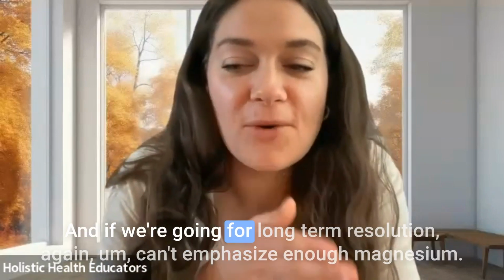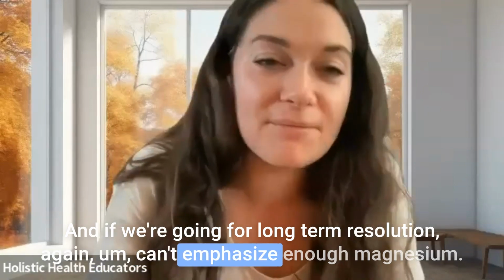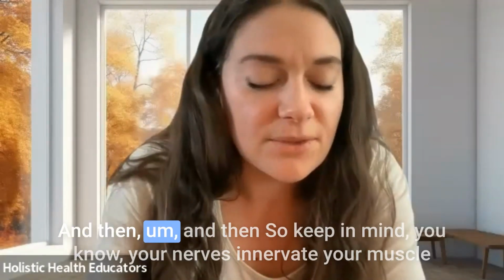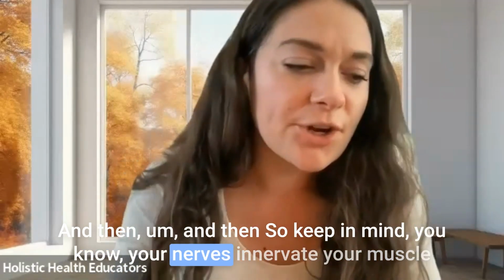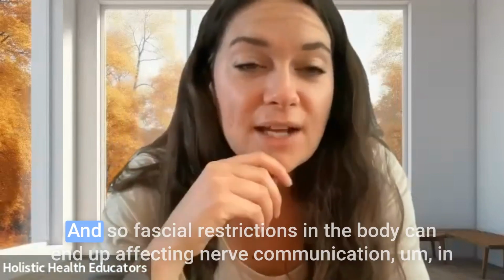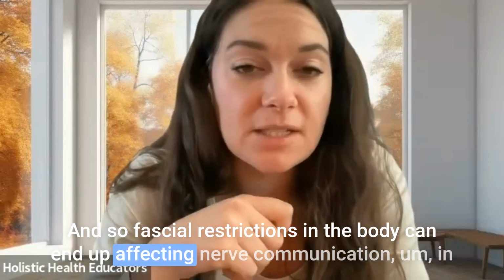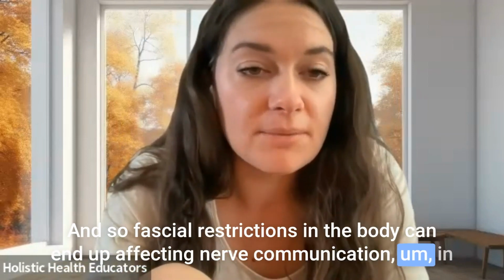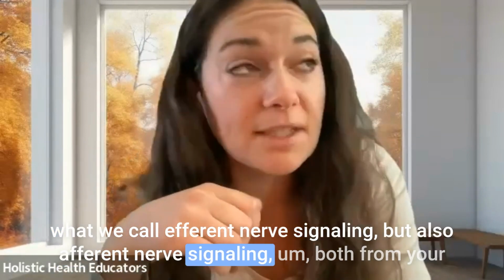And if we're going for long-term resolution, again, can't emphasize enough magnesium. And then keep in mind, your nerves innervate your muscle tissue throughout your whole body. And so fascial restrictions in the body can end up affecting nerve communication, in what we call efferent nerve signaling, but also afferent nerve signaling, both from your head to your body and your body to your head.